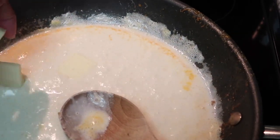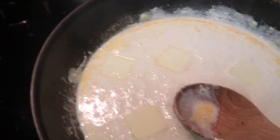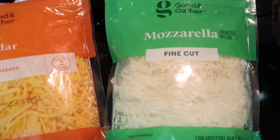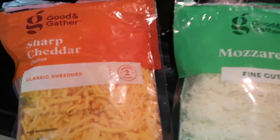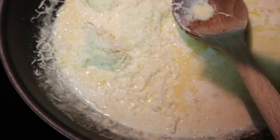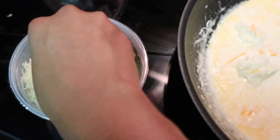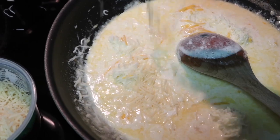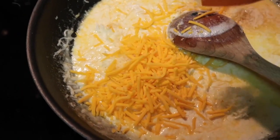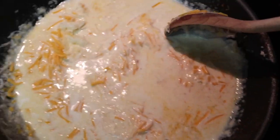Once my cream is simmering, I'm going to add some butter. This is completely optional. I just love butter, you guys. It's so good. And you want to add your cheese as well. So I'm using mozzarella, sharp cheddar, and some Parmesan. Again, eyeball all of this. Just add as much cheese as you think is sufficient. I just sprinkle until I'm satisfied. I love my pasta really, really cheesy, so I kind of went ham. And just cook this until all the cheese is melted.